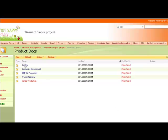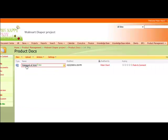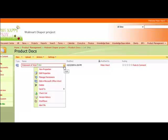My folders are broken down by the stages in the project. And if I scroll down a little bit in this stage, you can see a document here called statement of work, which is very visual and very easy on the eye. Okay, so I can remove the dates. There's a few things I can actually do with this.